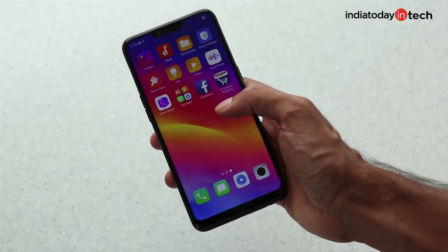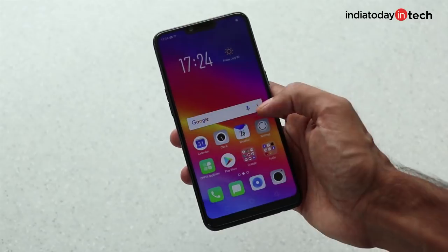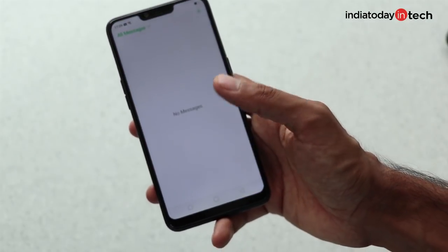That is something we have already told you, but what I've seen is it's also quite slow. It does look nice. The colors and the contrast on the drop down menu looks nice. Multitasking is easy on the phone.